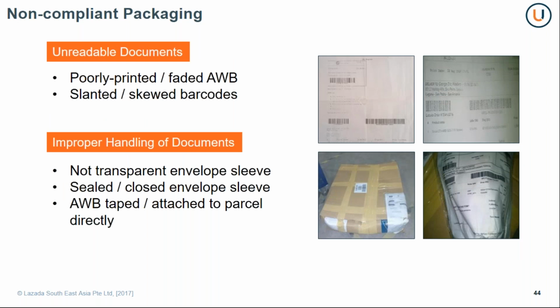Also, please take note that your printer should be in excellent condition when you're printing your documents, because we're going to be penalizing poorly printed or faded airway bills, or slanted or skewed barcodes. We also have some examples of improper handling of your documents, like non-transparent envelope sleeves or sealed and closed envelope sleeves, or airway bills taped or attached to the parcel directly.